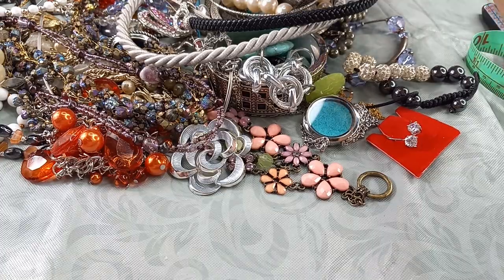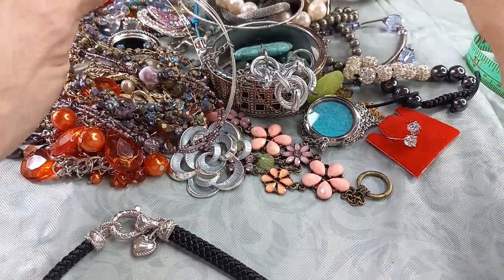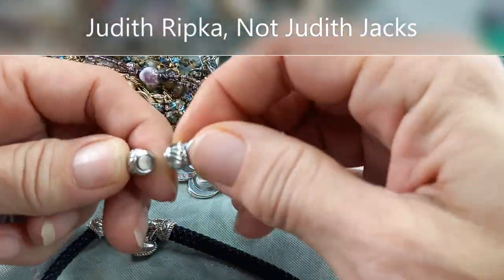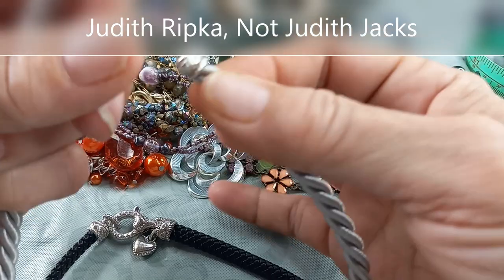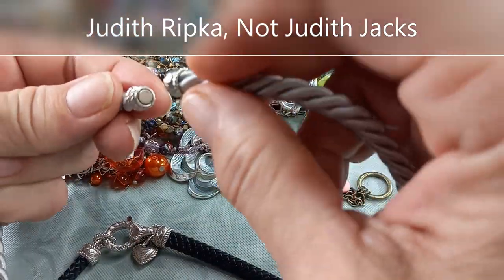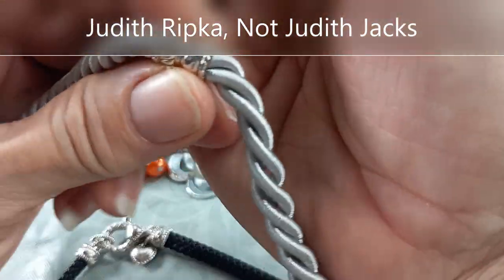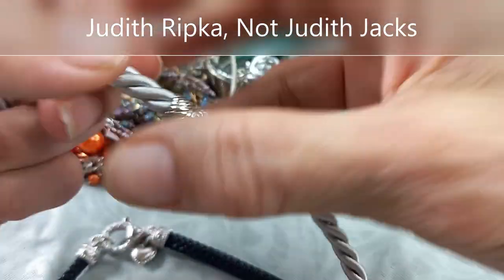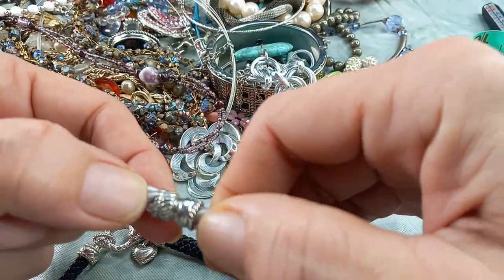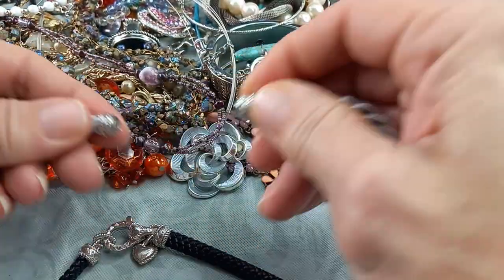And then, oh, I forgot. How did I forget these? I got 2 Judith Ripka pieces. This is fantastic. This is a ribbon and it's magnetic. It's gorgeous. It's marked here, Judith Ripka. Excuse me, I don't know why I keep saying Judith Jack. It's Judith Ripka. Beautiful, easy necklace.